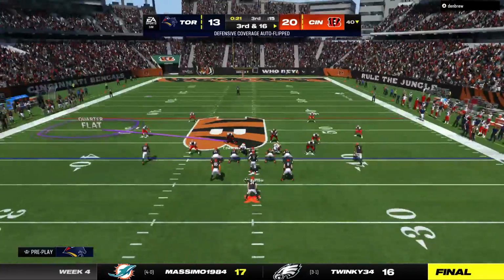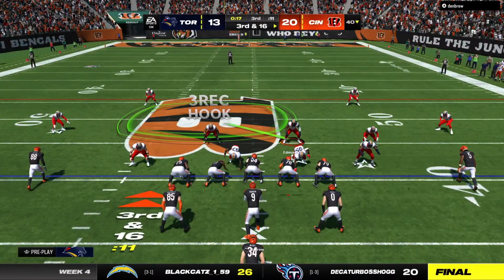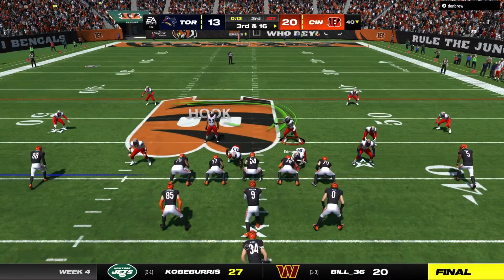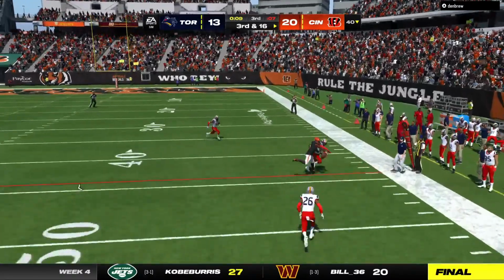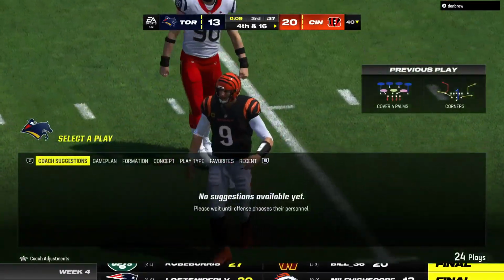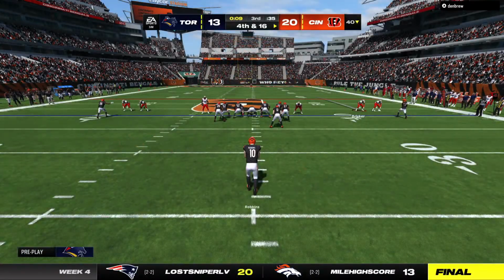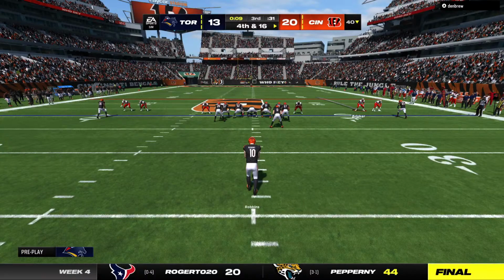So that'll leave Burrow and the Bengals with a 3rd and long after that sack we just saw. Looking to throw. And that will be incomplete. And that's a really good job there defensively. They went into this possession knowing that they needed to get a stop. They're in a tight ball game, and they got it done. Great work to force the 3 and out.